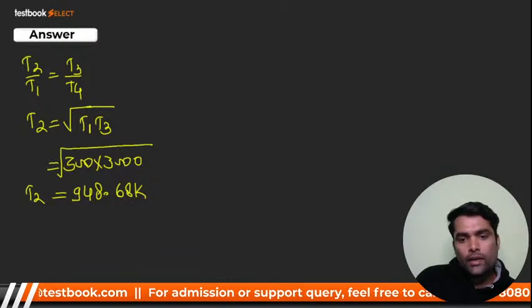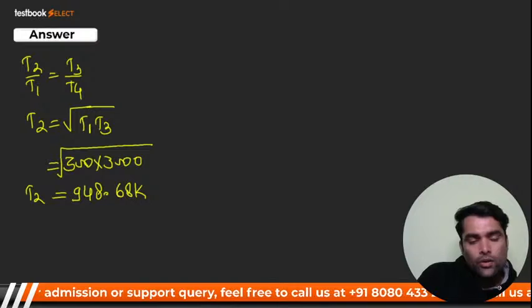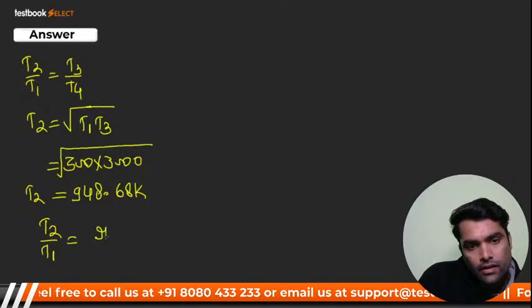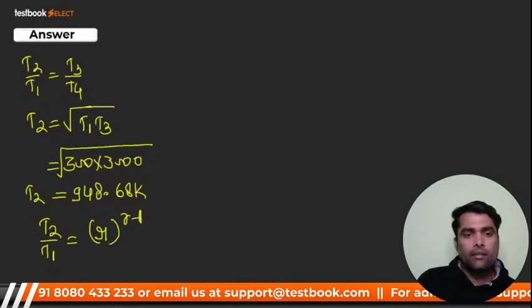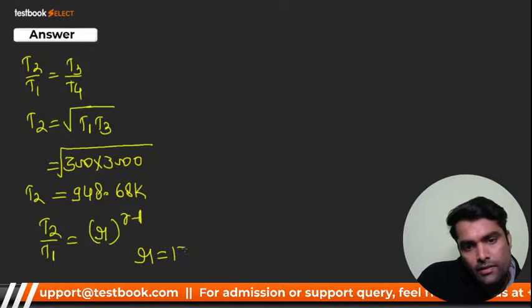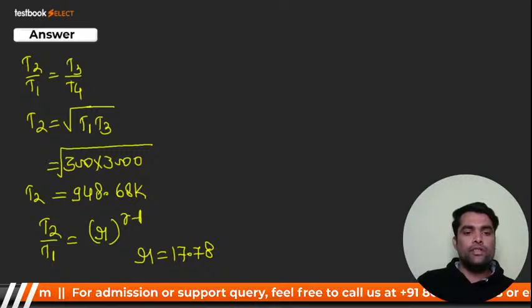If you got T2, my dear, you can easily write that T2 by T1 is going to be V1 by V2 raised to power gamma minus 1, and it is nothing but what, my dear? Compression ratio. So I can get compression ratio from here. So my dear, ये कितना आ जाएगा मेरा? 17.78. If you got compression ratio, you can easily get efficiency.